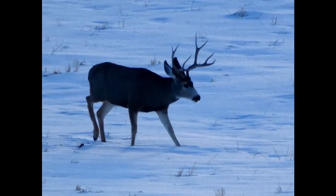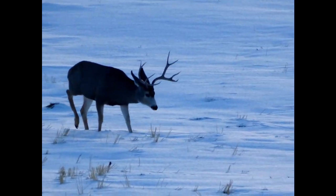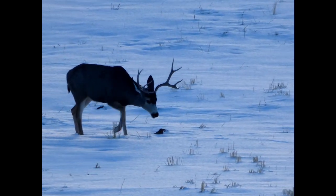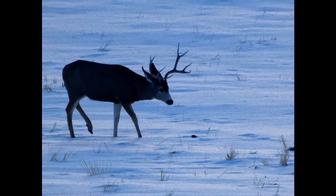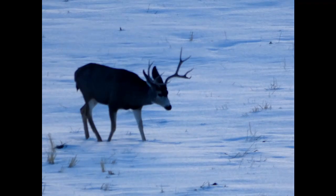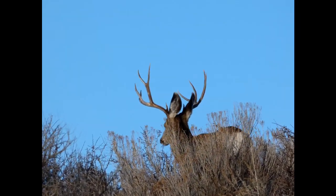Context on this one, he was right next to the road here, about ready to cross the road, and I stopped and got some video of him. And just a beautiful buck. And this is just another short clip of him right here.